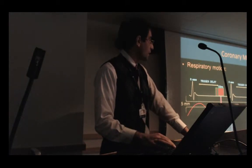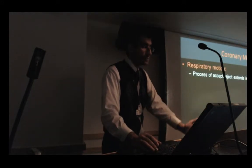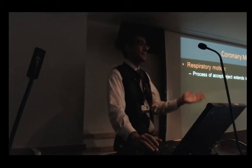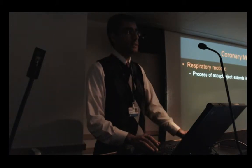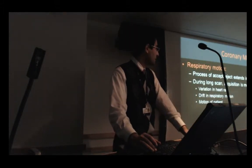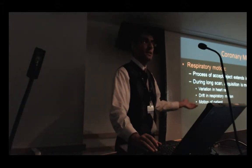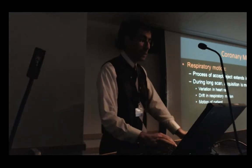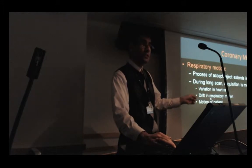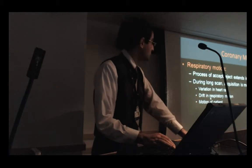So I'm going to reacquire in the next cardiac cycle, which is going to be here. And hopefully, at the time that I'm reacquiring this data at the next cardiac cycle, it is going to be acquired within the 5 millimeter gating window. So then I can suppress the respiratory motion. Basically, I'm triggering my cardiac acquisition with my respiratory signal at end expiration. I'm going to repeat this acquisition until all the k-space lines are completed. This process of accept and reject is going to extend the scan time twice. That means that my 20 minute scan is going to be a 40 minute scan.